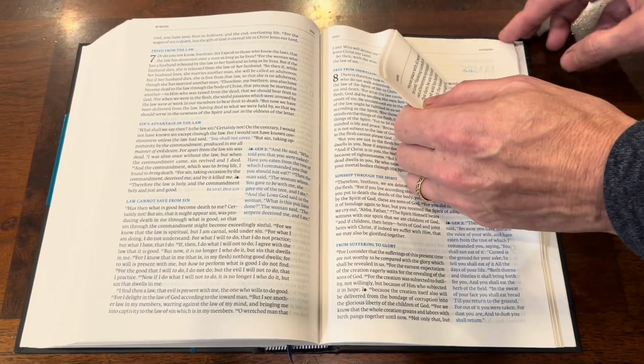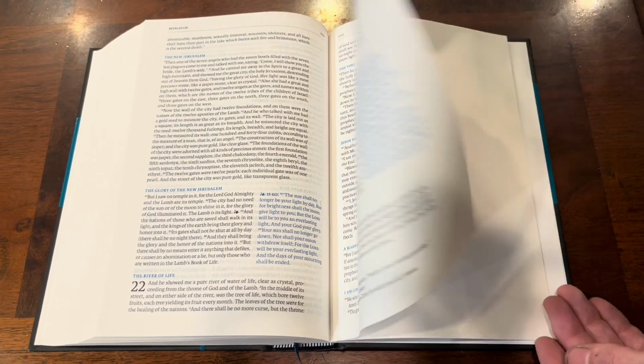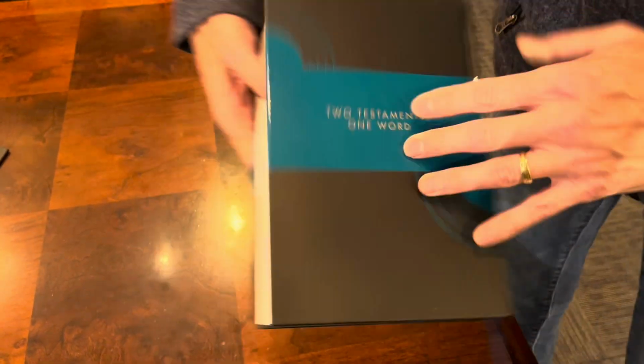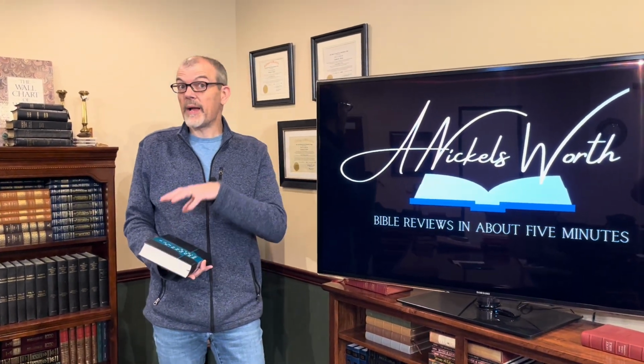So once we get to the end of the book of Revelation, there's not much after it. You just have a couple of blank pages. You have your really nice Holman cardstock maps. Of course, you have your paper liner. This is a very, very cool edition. And this is something I think it's worth bringing back into print.